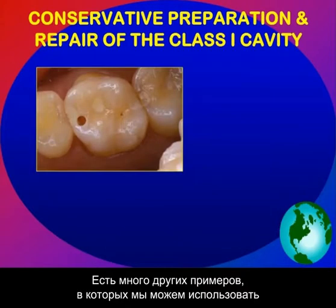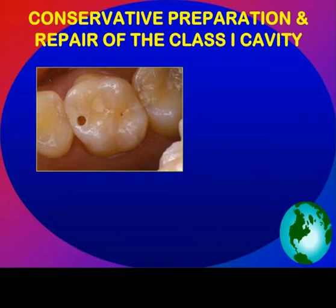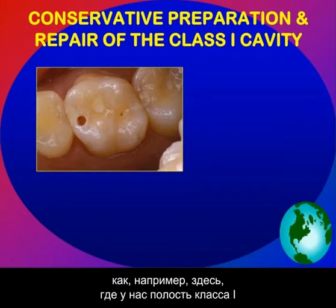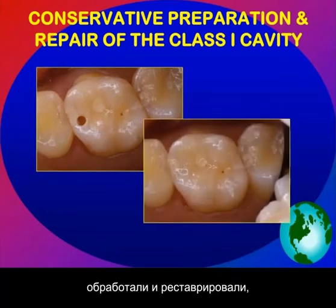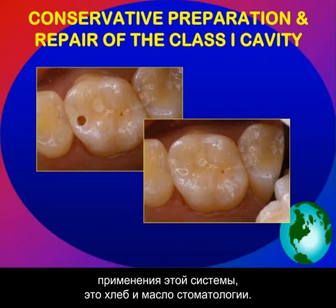There are many other instances where we can use the SS White comfortable cavity preparation system with bioactive materials to create conservative preparations and repairs, such as this area here, where we've got a class 1 cavity just in the center of the restoration where there is a defect, and then very easily it is prepared, repaired, and restored. Again, under 5 minutes. There are countless ways of using this system in everyday bread and butter dentistry.